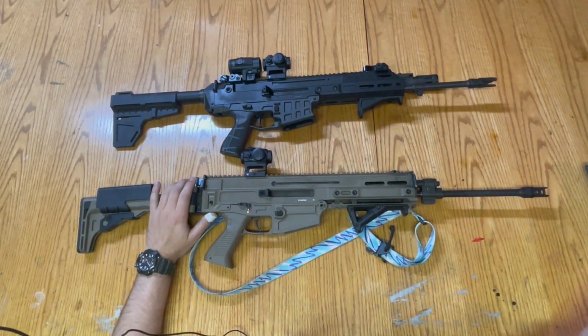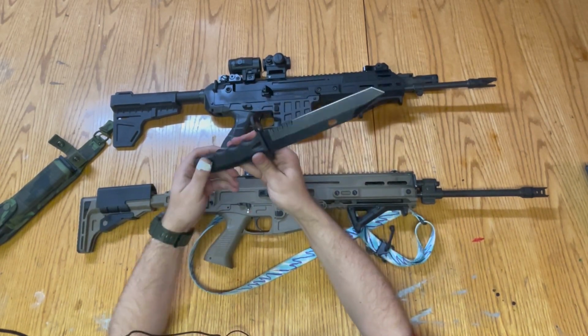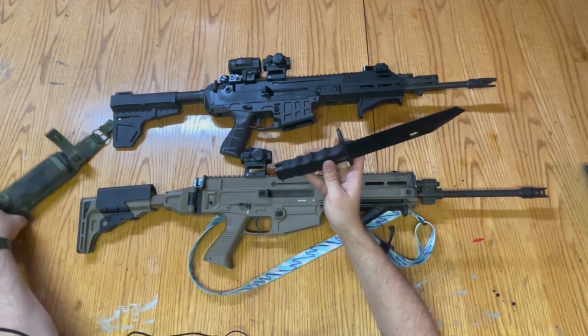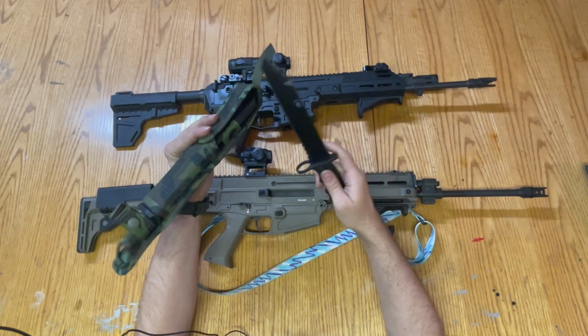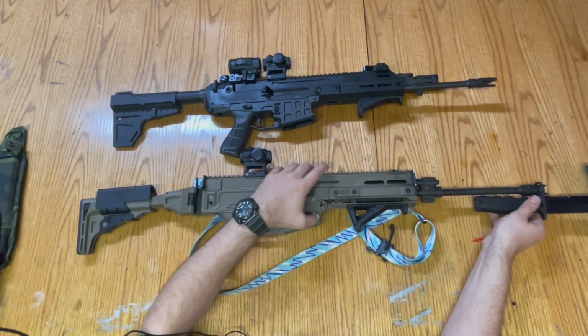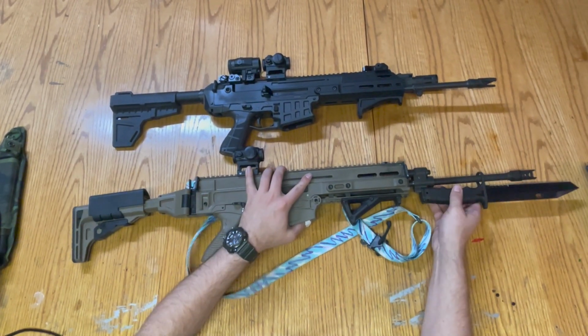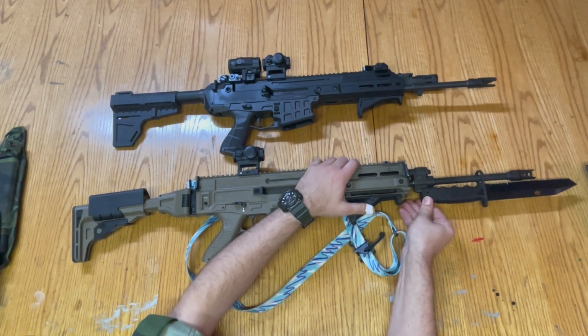Oh, I should mention one more thing. There's a bayonet issued for these that is a Tonto blade style. It comes with a couple of things on the scabbard. It has a screwdriver on the end, and you can use it as a wire cutter as well. And both of these rifles will take this same bayonet.